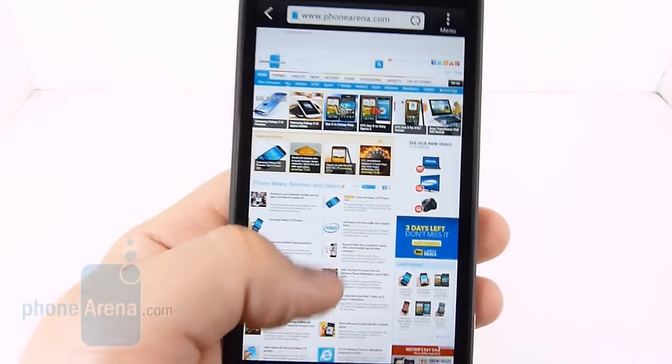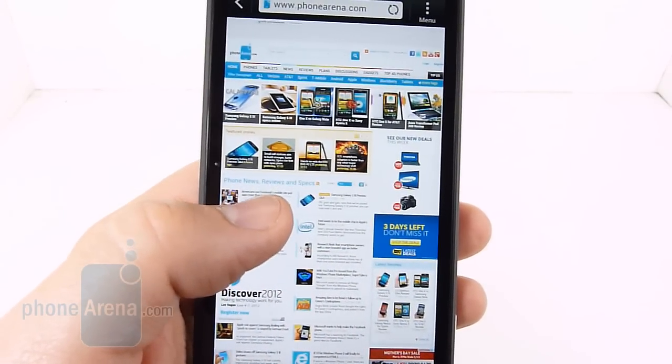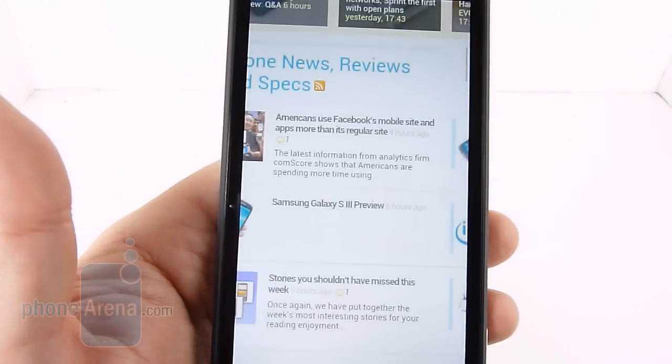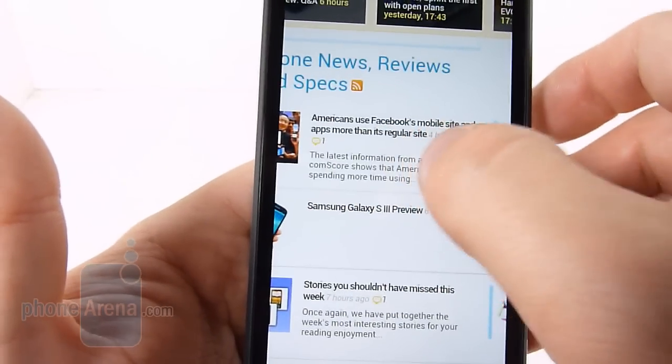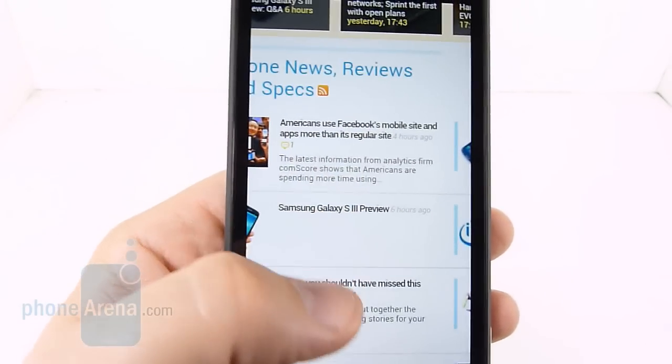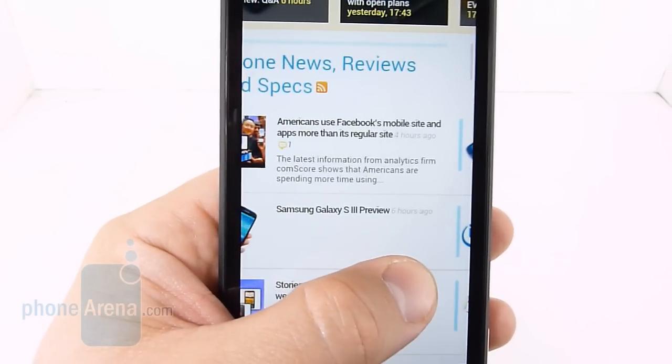We'll take a quick look at the stock browser here. As you see, we have our page loaded, and that's one of the issues we have with the One X. As we zoom in, it kind of does that little blink animation, but if you caught that, what it actually did is it snapped the text to the middle of the screen because we had zoomed in on the middle where the text was a little bit misaligned. So that just allows us to read it there.